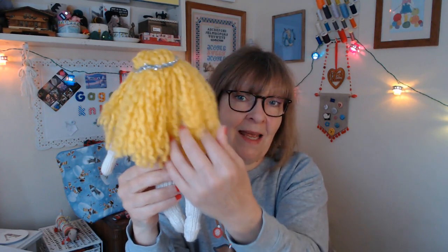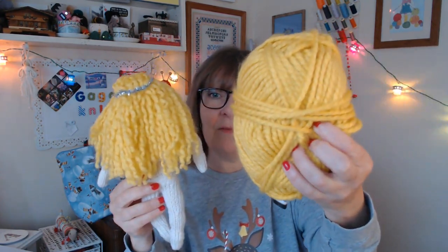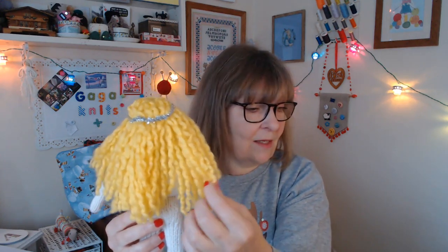And then the hair is this super chunky from Mariners. And I just sort of threaded it through in the top to have two bits. And then I split the yarn. It was just two ply, so that she's got this nice frizzy hair, and then pipe cleaner for her little halo. I'm not going to bother with a wand because I've got to send her off to America, and I think it'll probably just get bent and everything anyway.